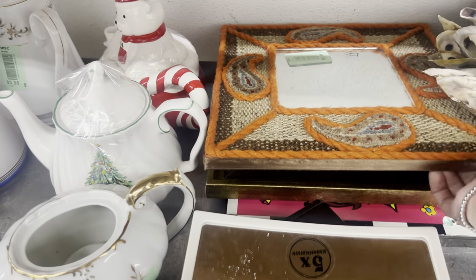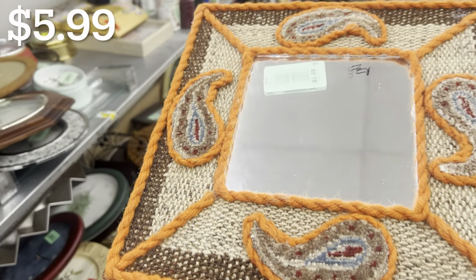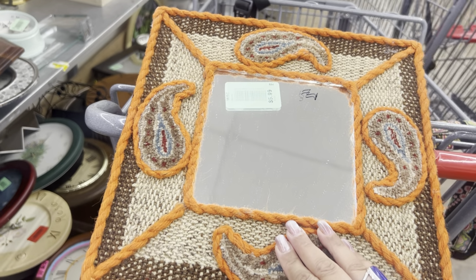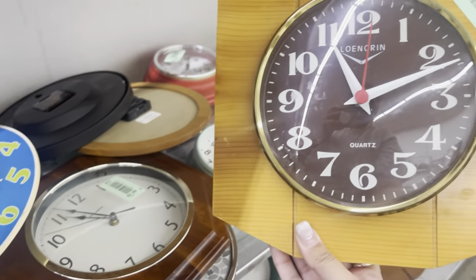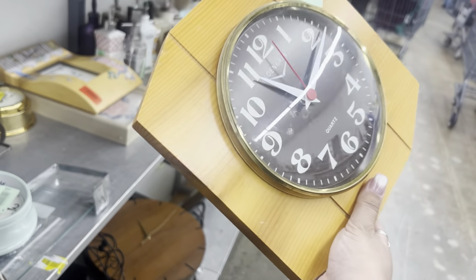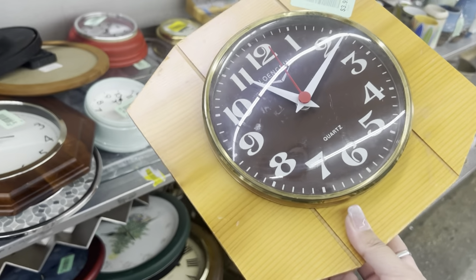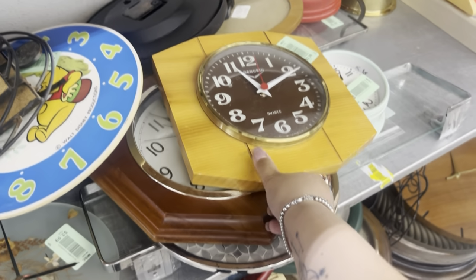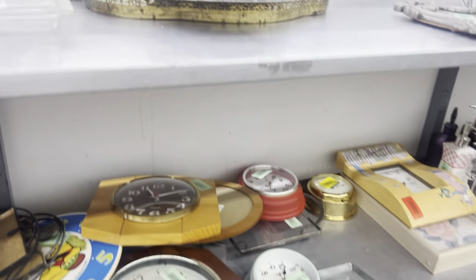I want to see this mirror with the paisley rope thingy going on. Oh, I don't know if I like the orange. Nah. I'm not a fan. It's kind of neat. Lohengrin. What do we know about Lohengrin? I don't know this brand, but it's really banged up. I don't know anything about clocks. I only know old ones, like what to look out for.